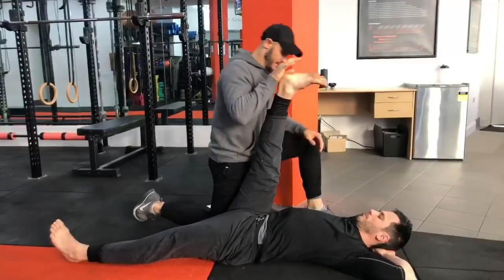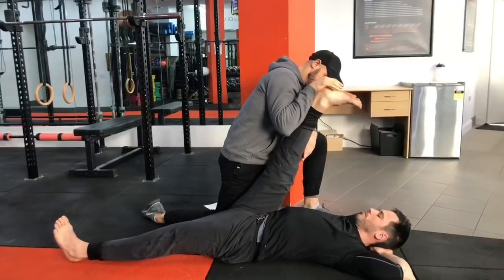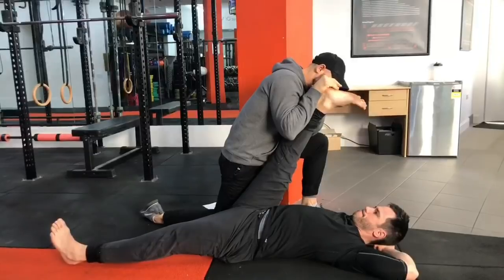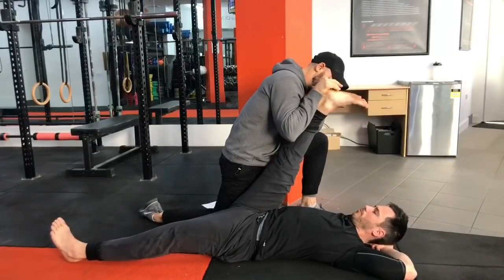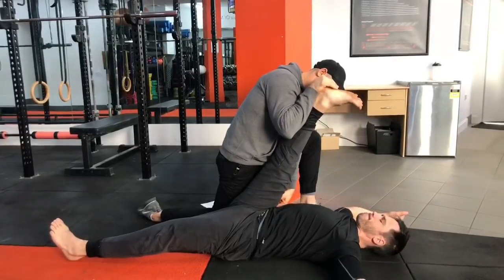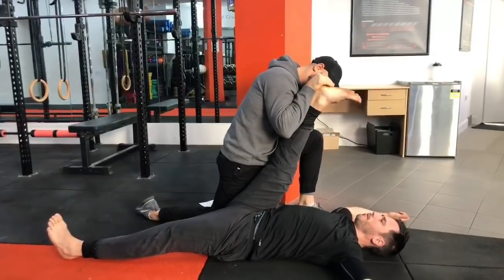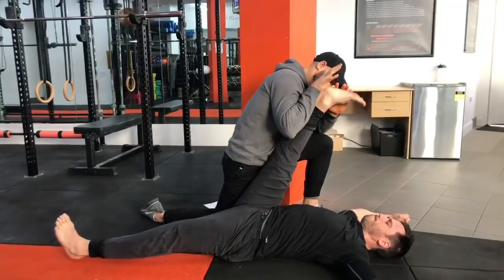So what we're going to do here is find Rad's end range, and then once we've got his end range, he's going to repeat that cycle. The first thing he's going to do is contract against me, and I'm going to resist his force. The secret here is that he cannot move. It needs to be an immovable object. Now he's contracting his hip flexors, and he's pulling the leg towards himself. 3, 2, 1. Now he's going to relax for a few seconds. 3, 2, 1. And contract against me again, against that immovable object.